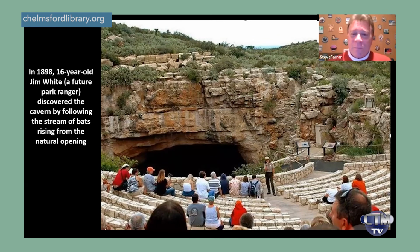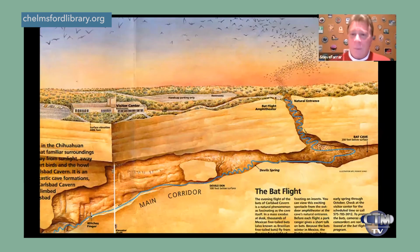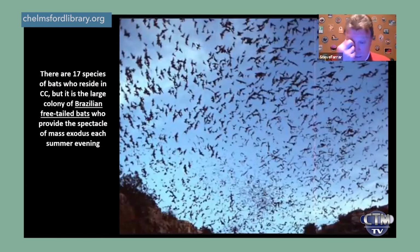The bats are how the cave was initially discovered. Jim White thought he saw a fire. He thought it was smoke, but when he got closer, he found out that it was a tunnel of bats flying up out of the natural entrance. They winter down in Central America, and they're only up here in the summer, and I hadn't seen them before, so I went there to see this.